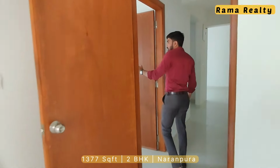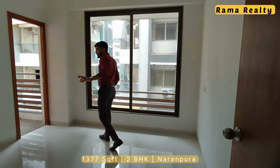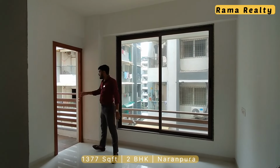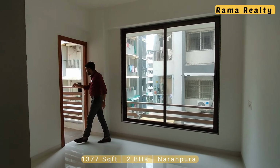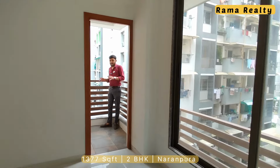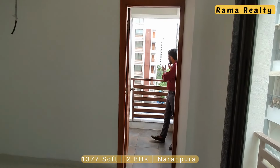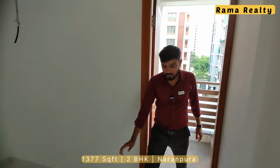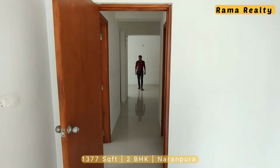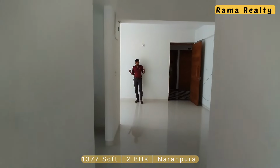Now entering the children bedroom, same slider window, but one plus point of this developer is that it has given a balcony in this children bedroom, so only one person can sit and chit chat and read books, and it's quite garden facing also, so you can enjoy the balcony view also. So you can get a complete view of living and dining.